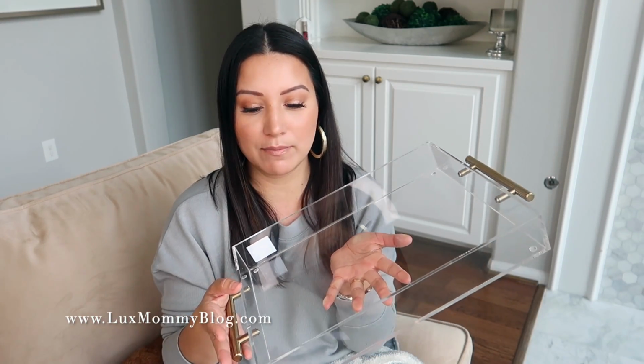Either way, I do love our hardware, but I just think this is a really pretty tray, and it was very affordable as well. I think for this particular size, I paid like 20 bucks or something like that. So I'll link this down below, and I just think it's such a nice decorative piece that you can use so many different ways.